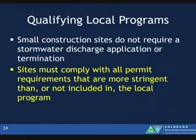Before I go into CEOs, qualifying local programs, that's something that this permit does allow. There's only 3 qualified local programs right now in the state of Colorado. That's Lakewood, the municipality up in the Front Range, Durango, and Golden. So if you're working in one of those areas and you have a small construction site, 1 to 5 acres, if you apply through the city, you get the state permit through them.